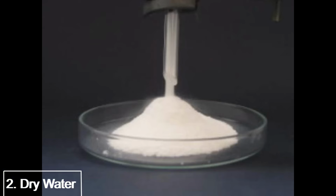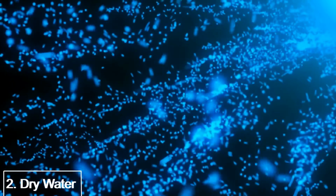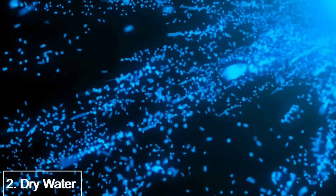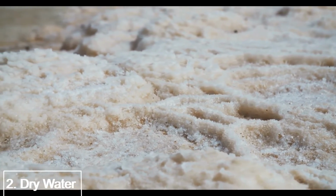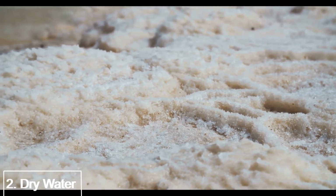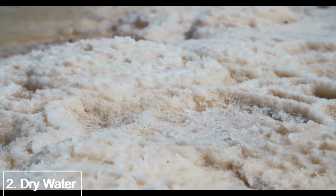Dry water is what we get when we mix natural water with silica, with the aid of a machine. It appears and behaves like a solid even though it is 95% water. It consists of powdery sugar-like grains, which are actually regular water droplets covered with silica. The silica prevents the water from mixing and becoming liquid.